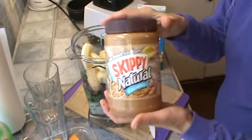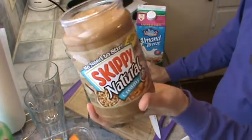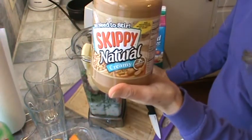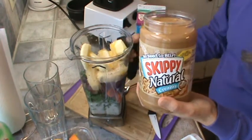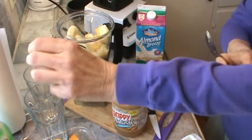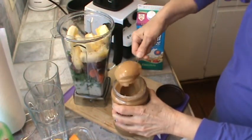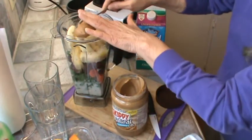All right, back to the peanut butter. And this is the source of the protein, because in 2 tablespoons there are 7 grams of protein, which is more than most people would get from an egg. So I try to make sure that I use 4 tablespoons. I don't really measure it because, I mean, how are you going to measure it, right? I would guess that's about 4 tablespoons.